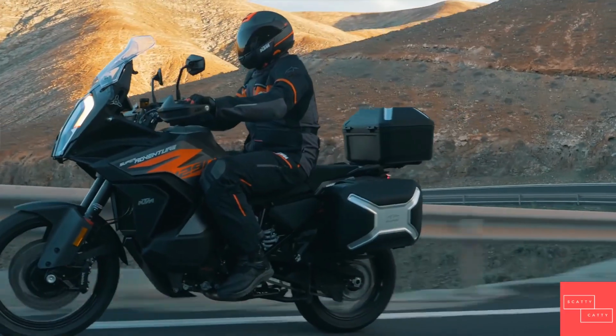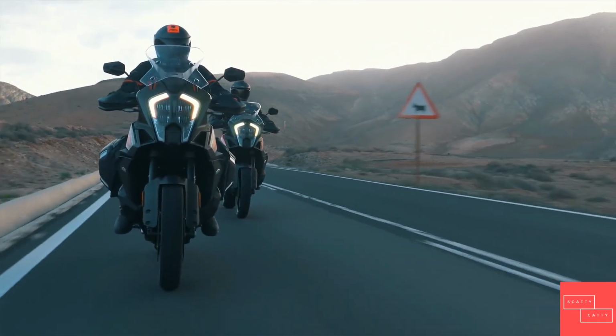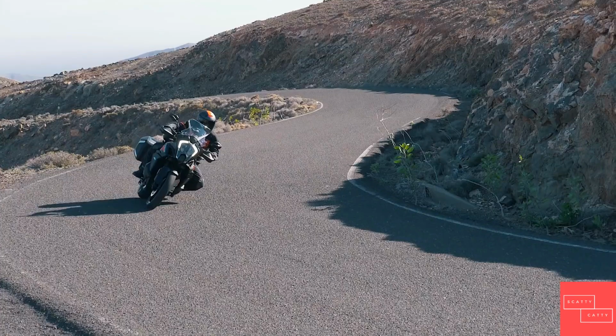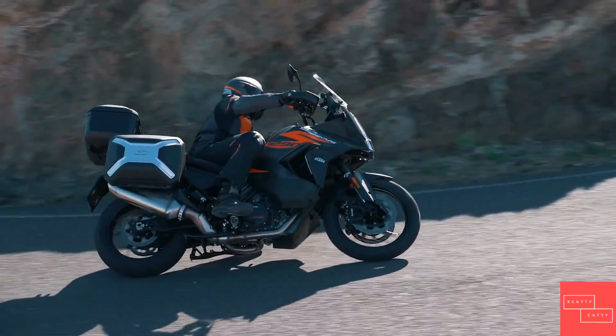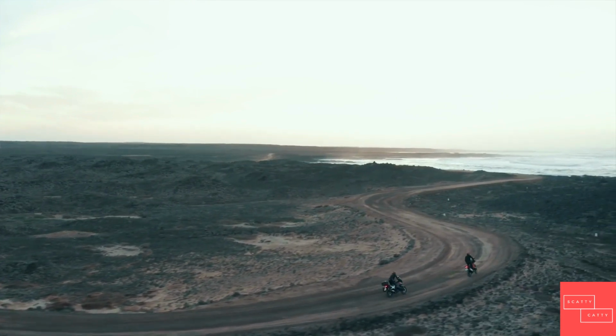This motorcycle comes standard with features like semi-active suspension, ACC, a variety of ride modes, motorcycle traction control, as well as cornering ABS. All the gear. This is our next generation of adventure bike. We have re-looked every single part and reworked it.